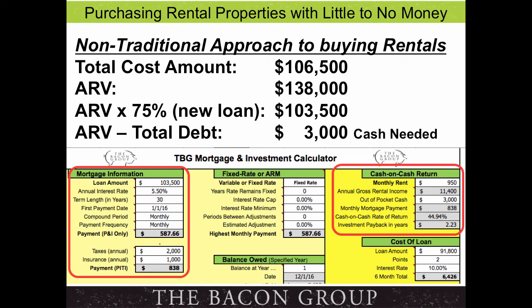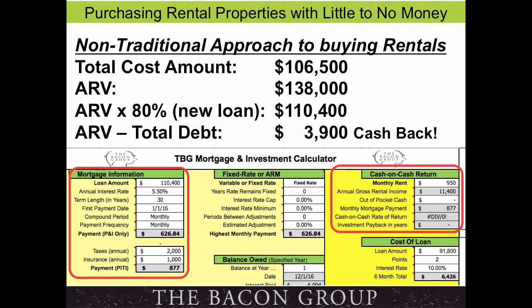Okay, let's take it one step further because this is what we've done a lot of, to be honest. It just depends on the numbers and what kind of deal these numbers are at. So let's say it's an 80% refi, and the ARV did come in at 138. Your new loan is 110 because the bank would give you 110. There's the 110,000. There's where your payment would be. You come down there and you look at the return. It broke the calculator because, quite frankly, they're going to give you $3,900 back in cash. So here's a property where you got paid to do the refi.